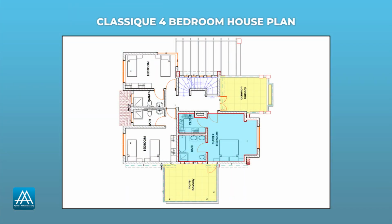Upstairs, you have a spacious en-suite master bedroom with a walk-in closet and a balcony facing the side of the house. You have two other spacious en-suite bedrooms. Each bedroom can comfortably fit 2 single beds and working areas. All the rooms upstairs have access to a common balcony facing the front of the house.